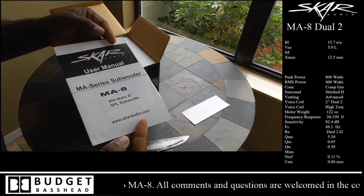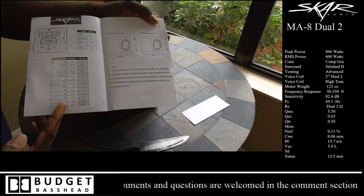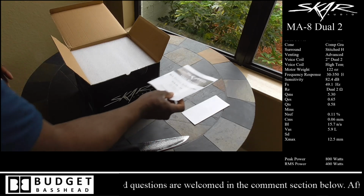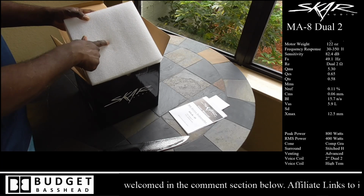This is the user manual. The user manual actually has plenty of information for the DIY guys who would like to tune their own enclosures and build their own enclosures, or just for anyone who would like to know more about the item that they purchased. As you guys can see, it does come with this type of foam.